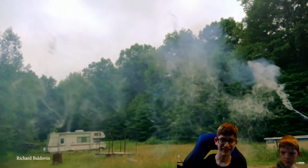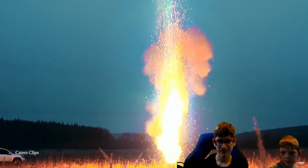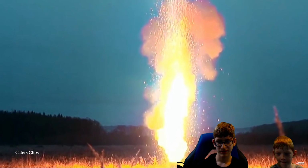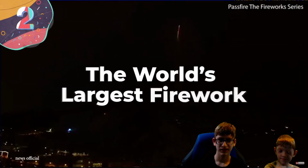End quote. Yeah. Despite the initial problems, I think the massive height of the flame and the fact that the whole thing continued to burn for 2 hours afterwards indicates that the firework launch was a massive success. Jesus, 2 hours? Number 2, the world's largest firework.